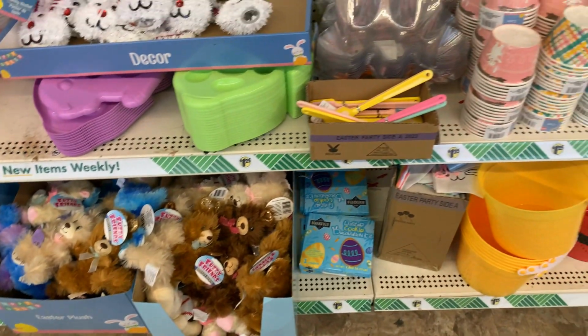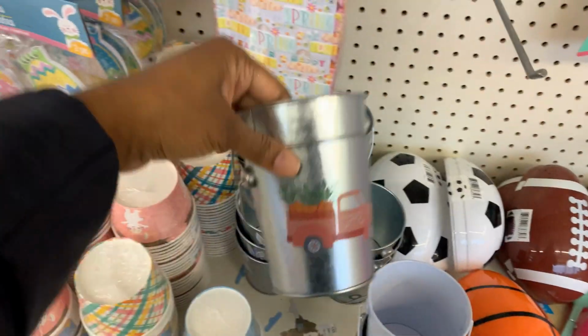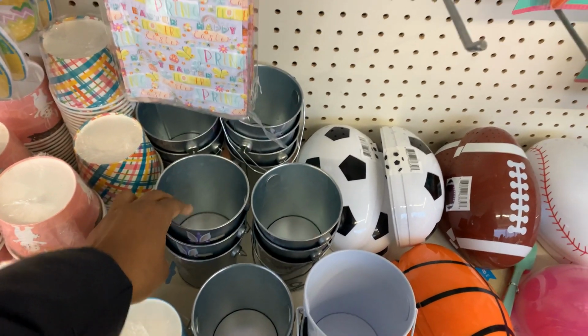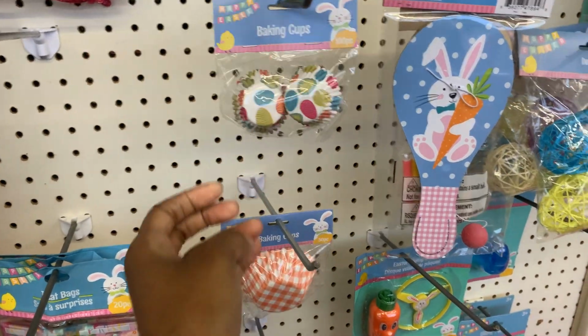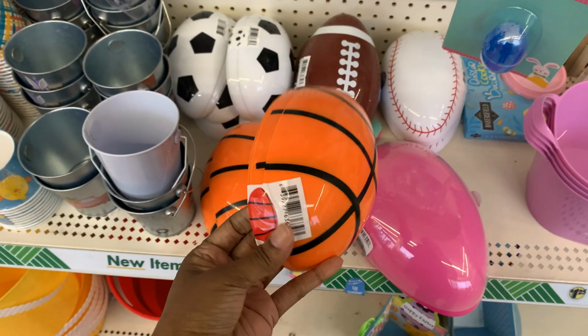Serving bowls, they have other ones too, but those are the ones that they had right now at my Dollar Tree. These, when I saw these before, I didn't realize they had two different patterns on the ear. I thought those were cute little plushies they have to stuff those Easter basket bags, whatever you want to use. You can use little tin, just so many different options. I know for the past couple of holidays, everybody has been doing the little lollipops, so they'll fill things and put it on little cake sticks and stuff. These would be great for that.